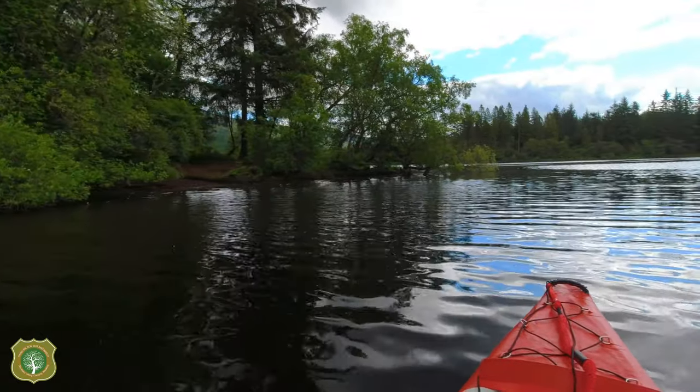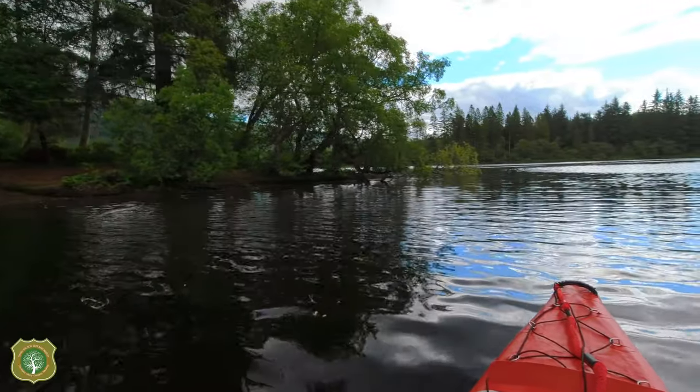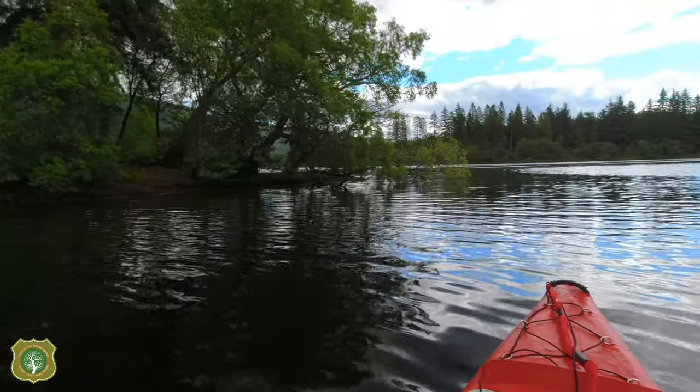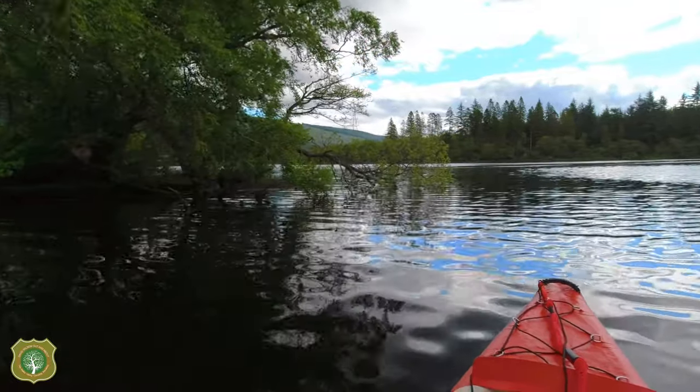As I paddle round the island, I've noticed quite a few places where you could just put in quite easily, just slide your kayak up onto beached areas. It's not happening today. As I said, I've got a feeling, I fear that the weather's going to be against me.